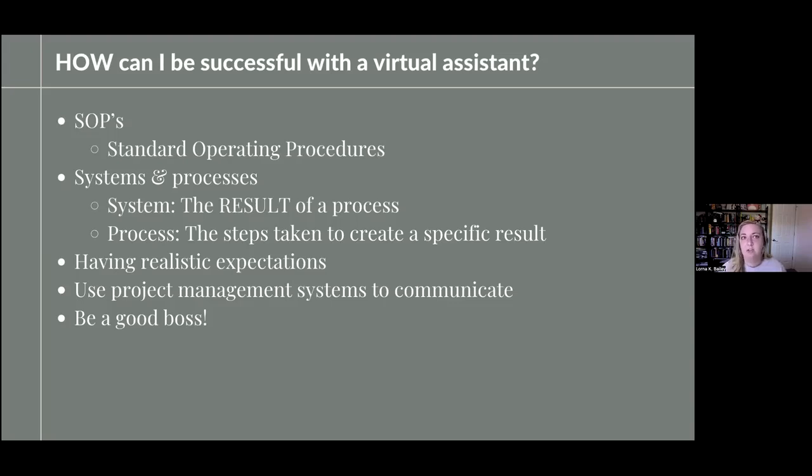Again, going back to referrals, does this person have references that you can trust? And don't be afraid to ask, can you let me know if you have clients that would be willing to just talk to me really quick or email me really quick? I know as a virtual assistant, I'm more than happy to provide those references, and I have happy clients that are more than happy to share their experience. Overall though, how you are successful with a virtual assistant really comes down to expectations.